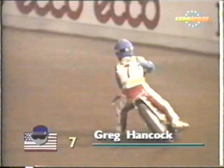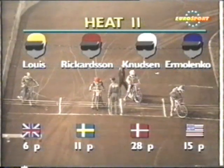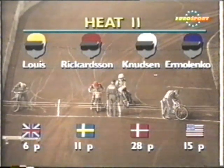Gets himself out in the dirt, looks for the drive. He's getting a pretty slippery guy now. Now, round the drive to beat the American. Greg Hancock then takes 3 points from Hans Nielsen, from Gary Havelock, from Henrik Gustafsson. So we're on to Heat 11: Tommy Knudsen, Sam Amalenko, Tony Rickardson and Chris Louis.